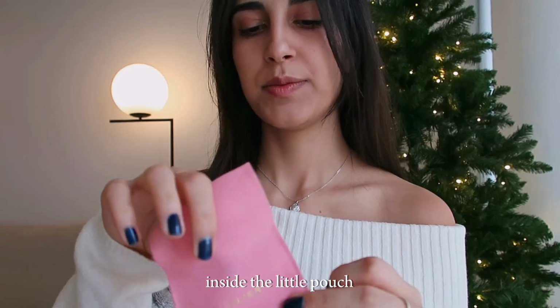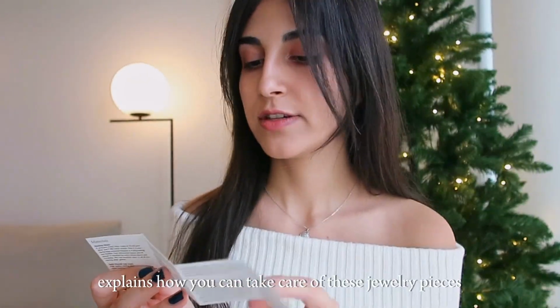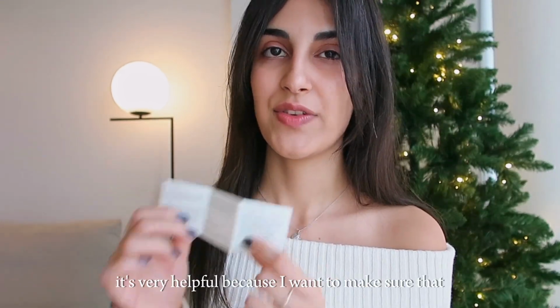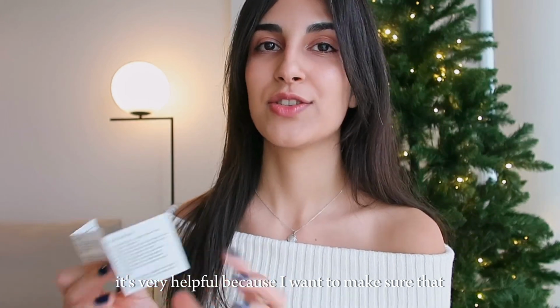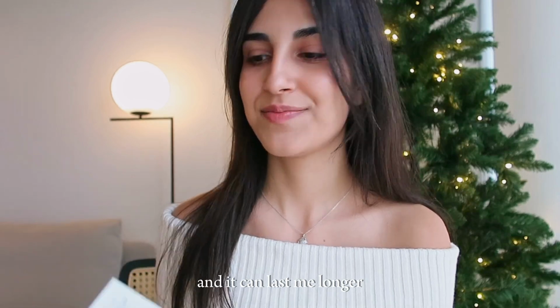Inside the little pouch there was also a card. It explains how you can take care of these jewelry pieces. I'll definitely read this. It's very helpful because I want to make sure that I'm taking care of them properly and they can last me longer.